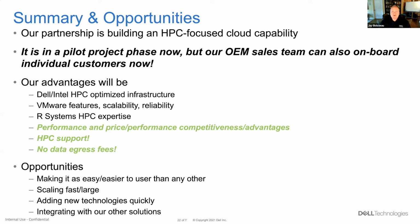Probably the biggest advantages, though, are highlighted in green on this slide. The performance and price performance, we expect to match or exceed these characteristics for every major public cloud for HPC workloads. We are constantly benchmarking and tweaking and tuning and optimizing, because we don't want to let our customers down. If they come to us for a cloud-like HPC experience, we want to make sure the HPC performance is first and foremost meeting their expectations. So when you come to us for a cloud capability that is only for HPC applications, you will be able to have your expectations of HPC performance met in our project.